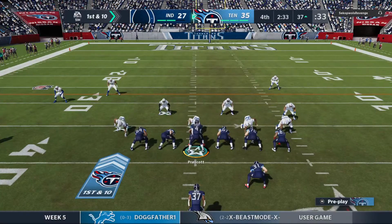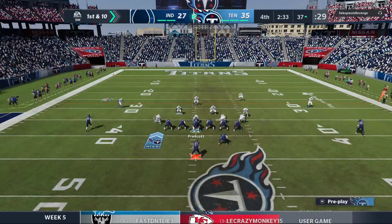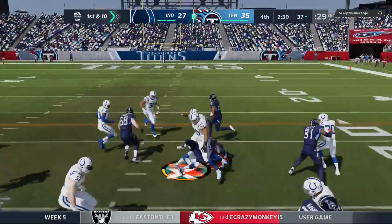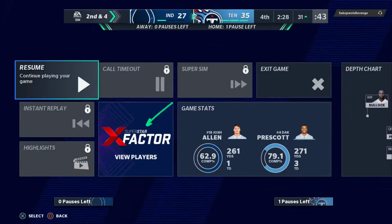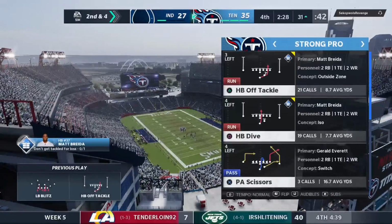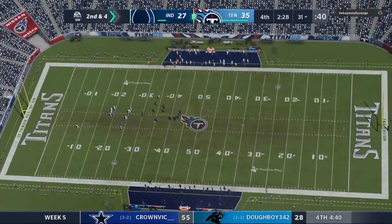Under 10:10. Here we go, 47. This is Breida. It's a 6-yard gain on the ground, and that'll make it second and 4. He's brought down at the 31. A 6-yard pickup brings up 2nd and 4.